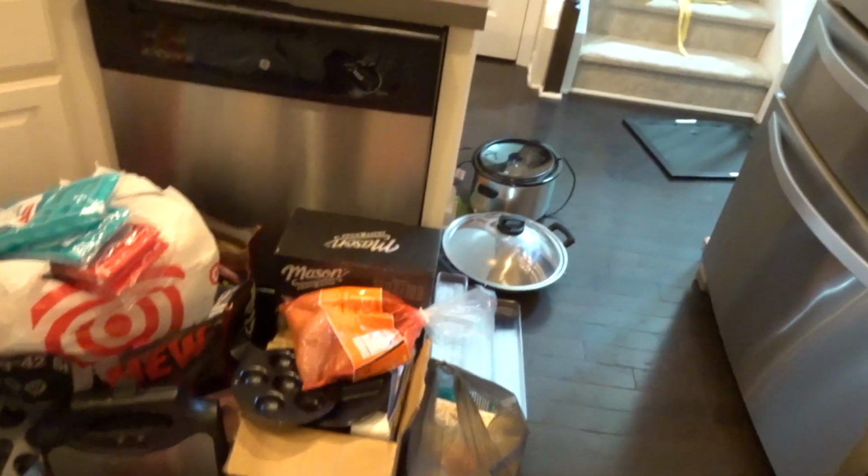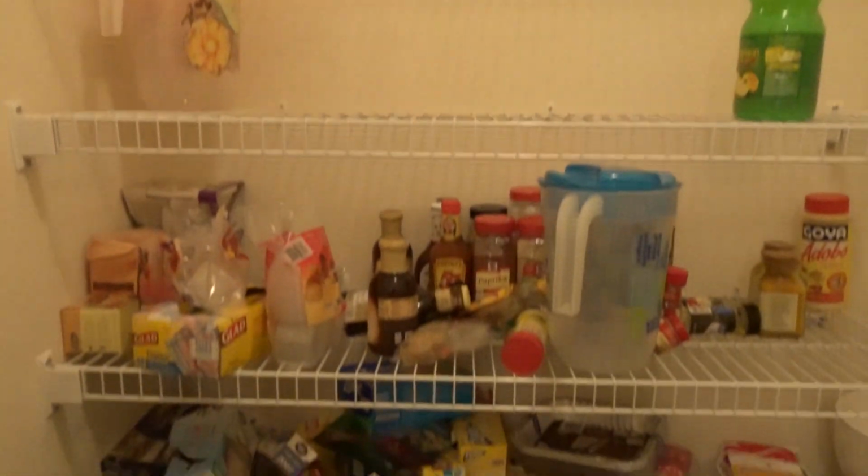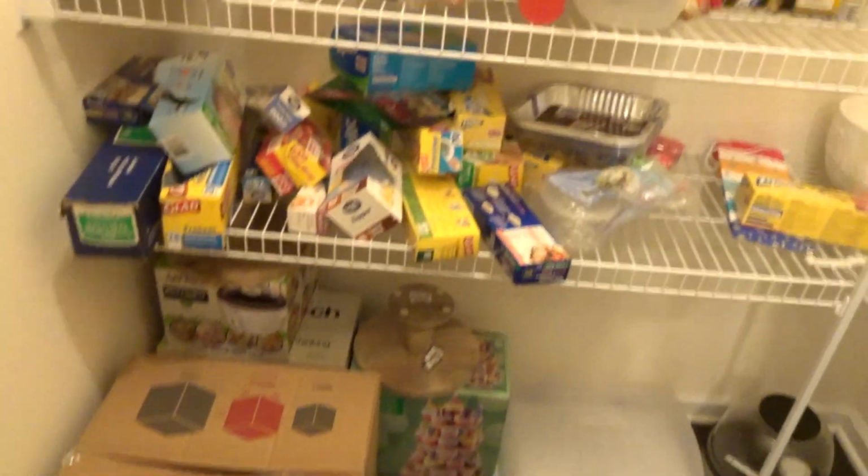Doing the pantry is a lot of work. And y'all, look. It's a little empty and a little echoey, which is great. But oh my gosh, there's still stuff. I think I'm going to try to organize the rest of the stuff in here because this is a little too much. These things are going to stay where they are.